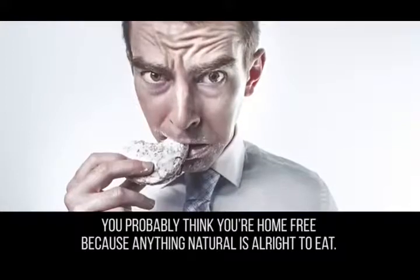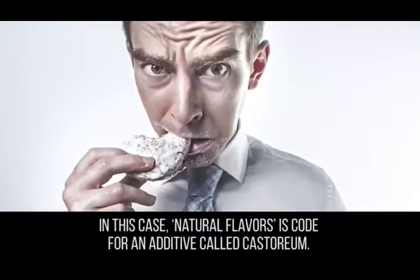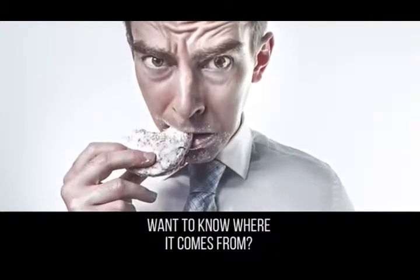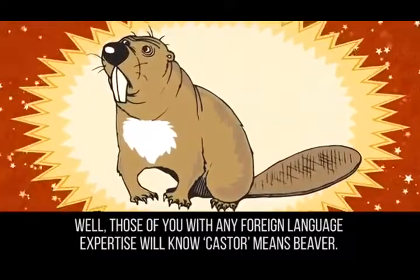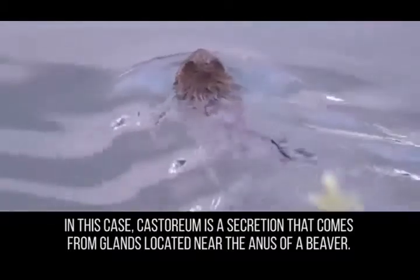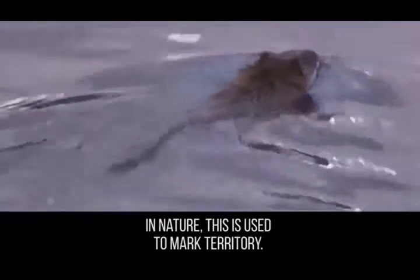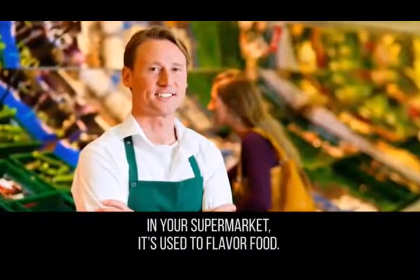You probably think you're home free because anything natural is alright to eat. In this case, natural flavors is code for an additive called castoreum. Want to know where it comes from? Well, those of you with any foreign language expertise will know castor means beaver. In this case, castoreum is a secretion that comes from glands located near the anus of a beaver. In nature, this is used to mark territory. In your supermarket, it's used to flavor food.